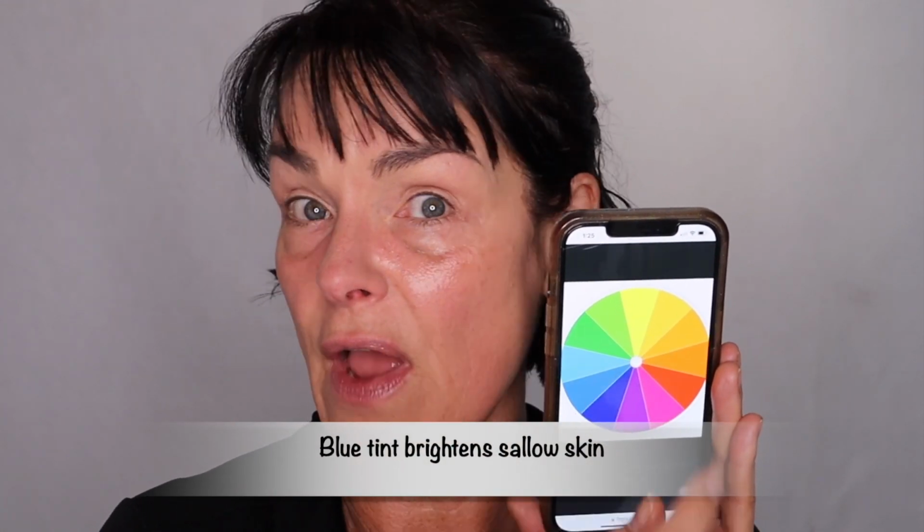So the color wheel is incredibly helpful. If you have green eyes, guess what brings out green eyes? More in this family. So really good way to figure out your colors. Okay, so how do you cover all of this?